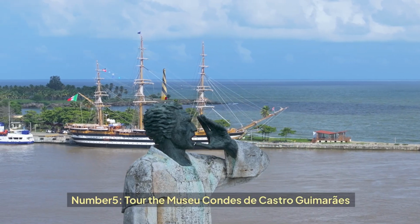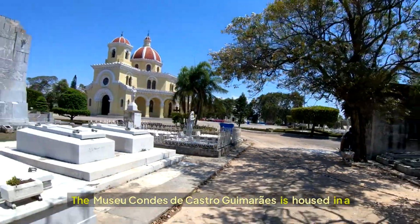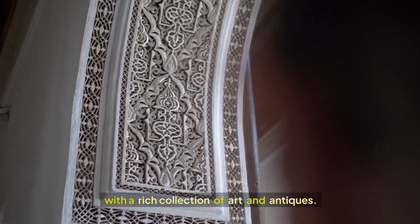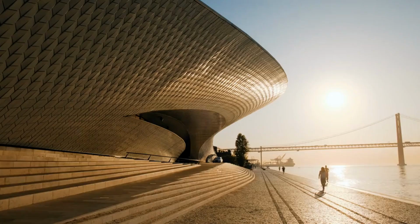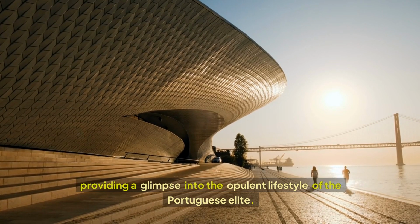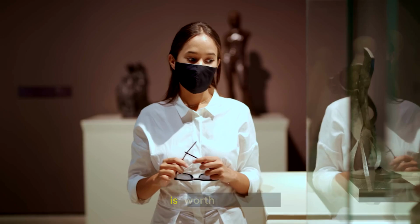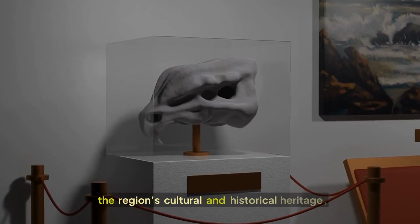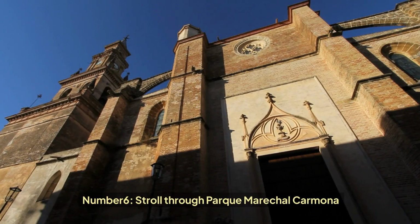Number 5. Tour the Museu Condes de Castro Guimarães. The Museu Condes de Castro Guimarães is housed in a magnificent mansion that combines historical grandeur with a rich collection of art and antiques. The museum's exhibits include everything from ancient artifacts to period furniture, providing a glimpse into the opulent lifestyle of the Portuguese elite. The building itself, with its ornate architecture and lush gardens, is worth a visit. Inside, you'll find a variety of artifacts that showcase the region's cultural and historical heritage, offering a well-rounded perspective on Cascais' past.